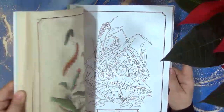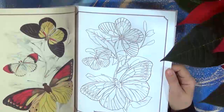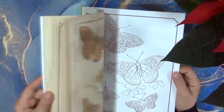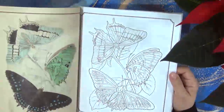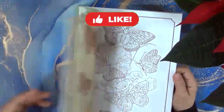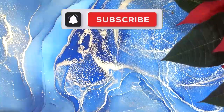The line art is brown. It's a very interesting look. Very beautiful butterflies. You also have some botanicals on the background, flowers and plants and whatnot. Beautiful book. I actually love coloring butterflies, even though I know a lot of people who don't for some reason.